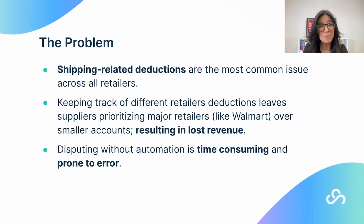Again, I'm probably preaching to the choir. You guys all know it gets very difficult to keep track of all of the different processes, all of the different shipping documents that are required to actually successfully dispute these deductions. It just results in a lot of lost revenue because everybody is busy trying to put out fires all the time. Who has time to log into 10 different portals and 10 different carrier places to try and get all of this information? So, disputing without automation today is extremely time consuming.